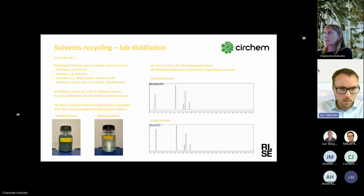As you can see in the pictures below, to the left we have one waste we got from the project, one of the types, and we did a recycling, and to the right of that we have what came out, a transparent and good looking sample.